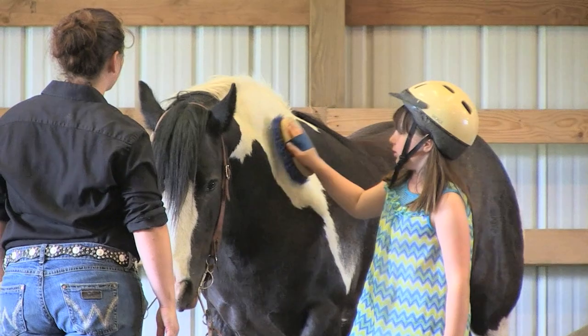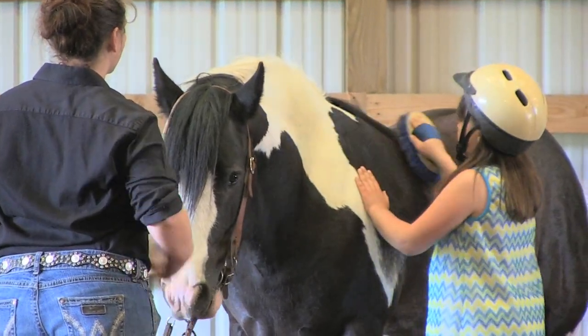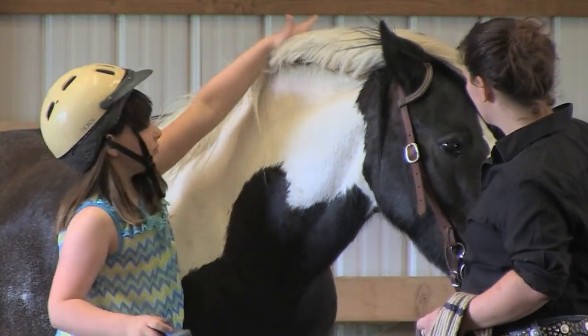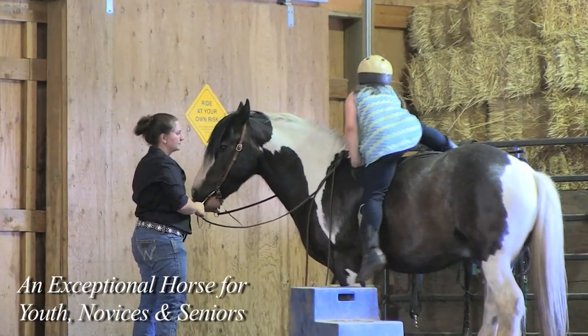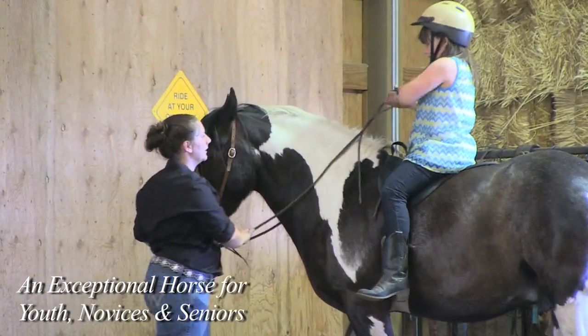This is a great youth horse because, unlike most breeds, they tend to think through situations as opposed to just react to them. They're very calm and easygoing. They do seem to appreciate and enjoy attention and grooming. They're also very, very steady horses, and you know, they don't tend to falter or spook. They love to go, they love to be with their people. And most importantly, they enjoy having a partnership.